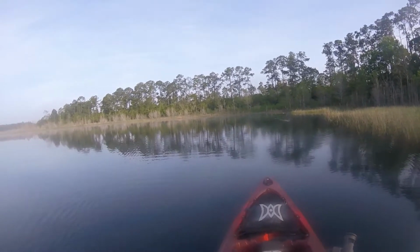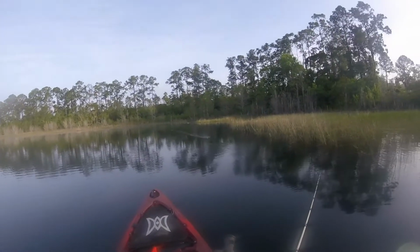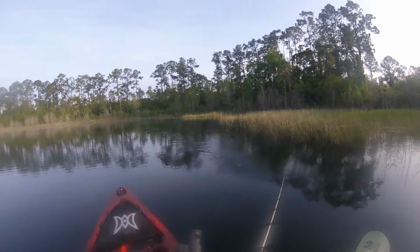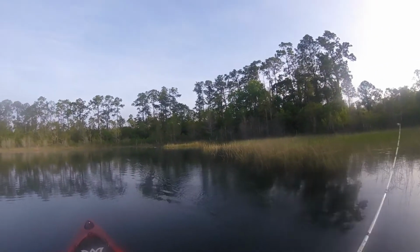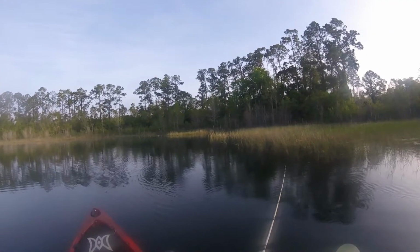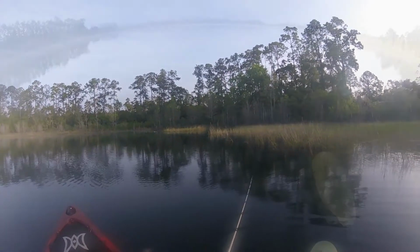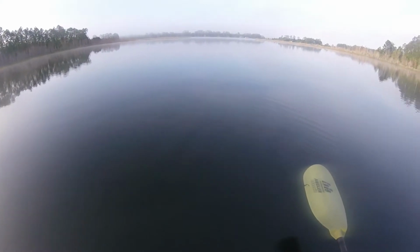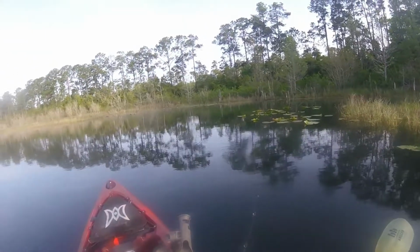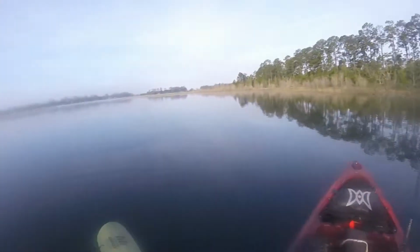This is right near the end of April here. I hope that this lake has not seen too much pressure, and I'll be able to pull some kind of nice fish out of here today. Past couple videos, we've had some serious skunks. Hope to redeem myself here. Got Mr. Gar there. He's curious. Gar is curious.